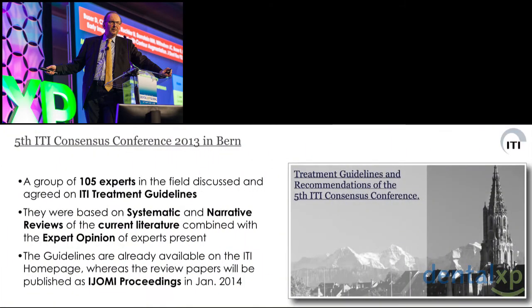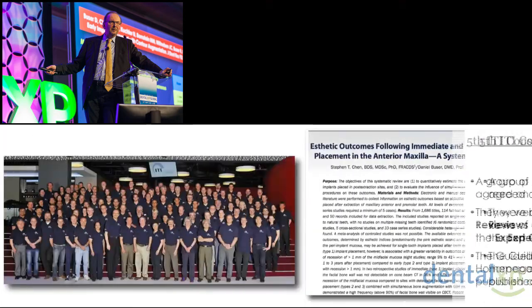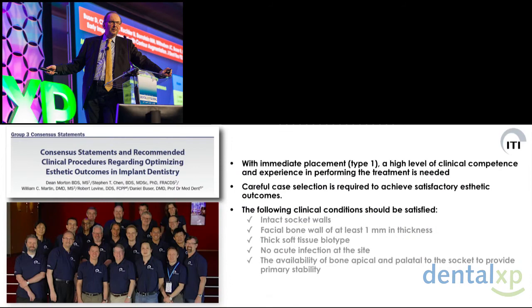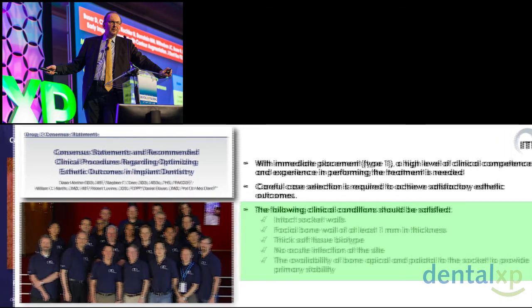So ITI picked it up in 2013 with a new systematic review. This was the group of experts. This is the review paper published then in 2014. And the result was then the recommended clinical procedures were summarized, and ITI said, based on this data now, immediate implant placement is a complex procedure, can be used in well-selected cases with good outcomes, and they defined the conditions that should be satisfied: an intact socket wall and at least 1 millimeter in thickness. So the thick wall phenotype was then put into this recommendation.